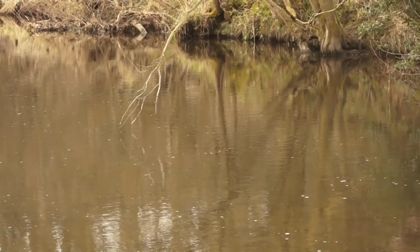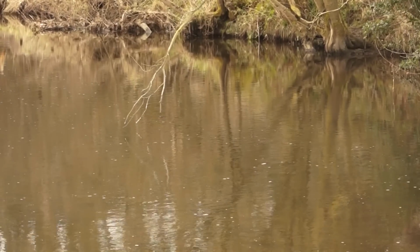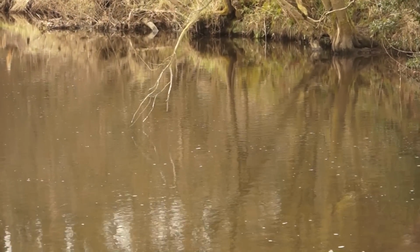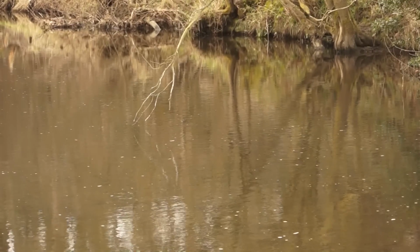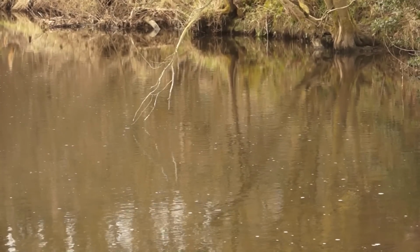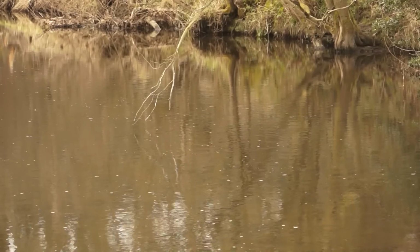So in a minute we'll get in position downstream and wade very, very carefully upstream. And see if we can get the fly in front of these fish effectively for them to take.